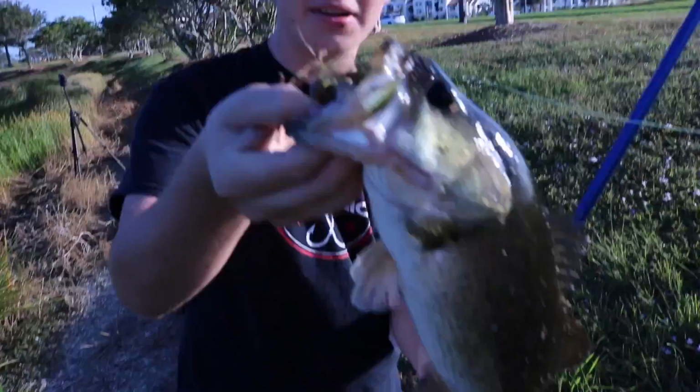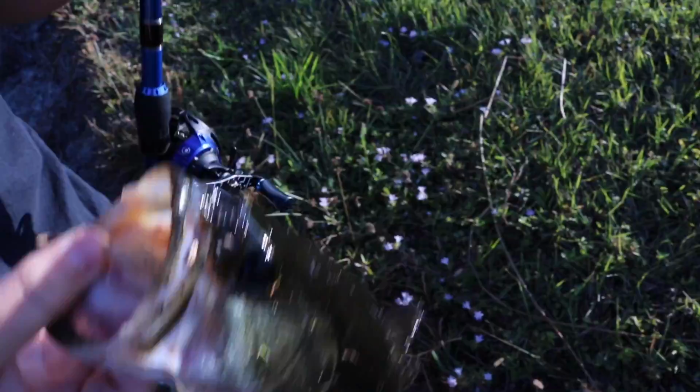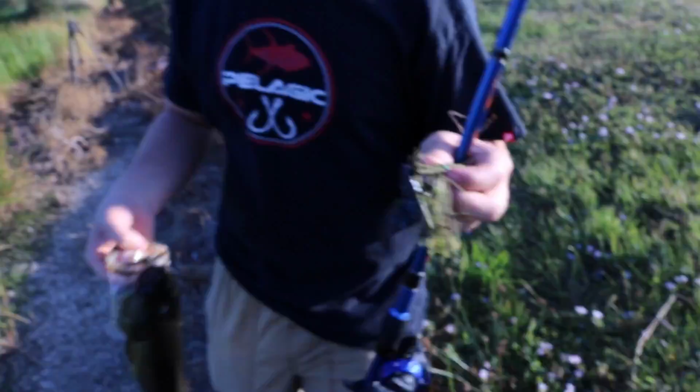Damn, there you go, first cast. Damn, bro. All right, small, but you know, everything counts. Yeah, it's about a pound. You know, he ate that jig. We're using a Bass Pro jig. I think it's a 3/16 ounce or something like that. Oh, nice. First for real.